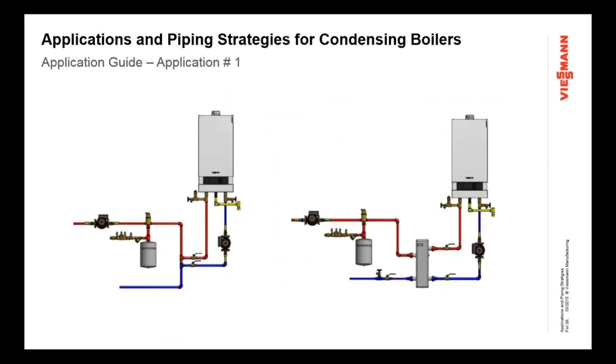So let's look at the different applications in this application guide. It starts out with number one, which is a basic one temperature system. And this is where it really couldn't get any easier. It's not a very complex relationship because for this boiler and for a single temperature system, it's just a low loss header or a primary secondary piping, and you've got a single pump feeding right into our load.